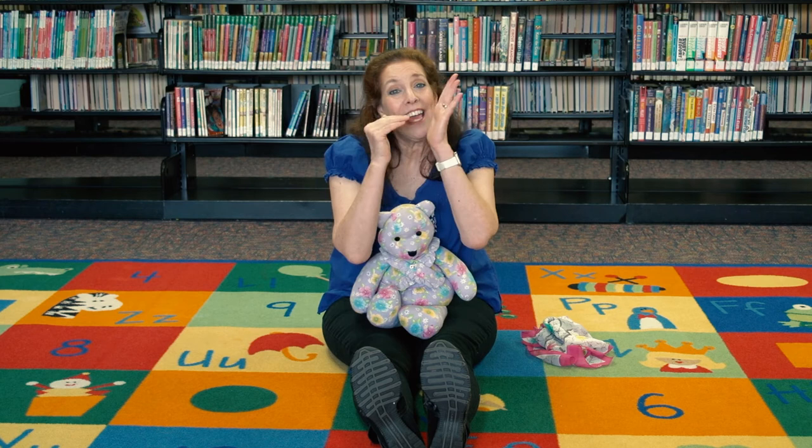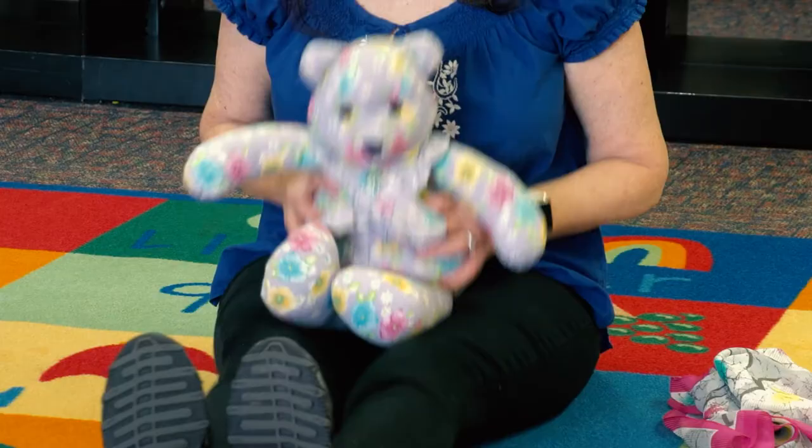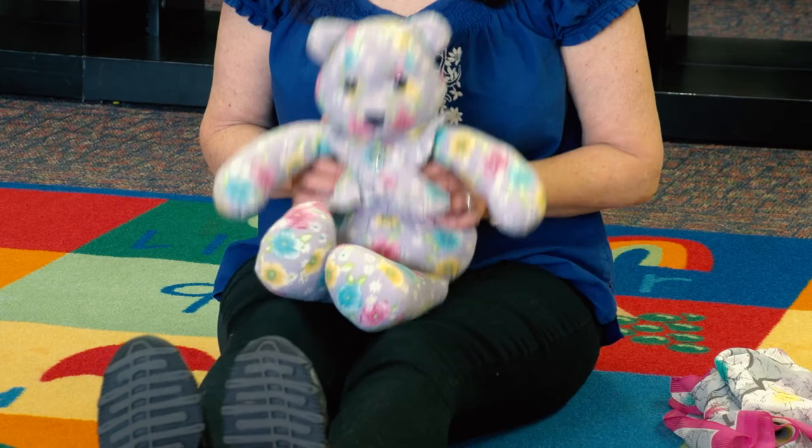Choo, choo, choo, choo, a train goes down this track. Choo, choo, chug-a-choo, choo, and then it goes right back. Choo, choo, choo, choo, a train goes down this track. Choo, choo, chug-a-choo, choo, and then it goes right back.